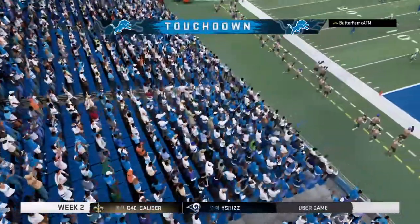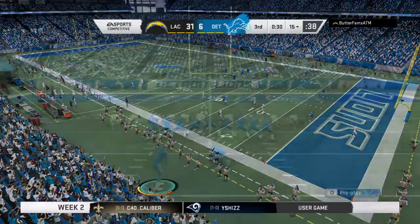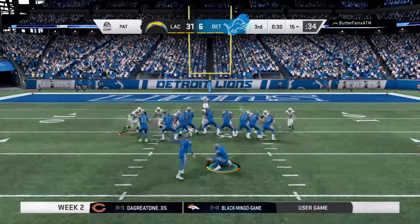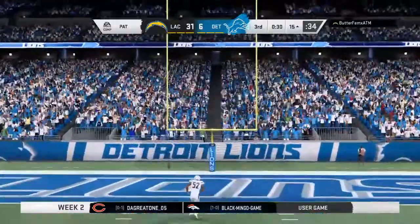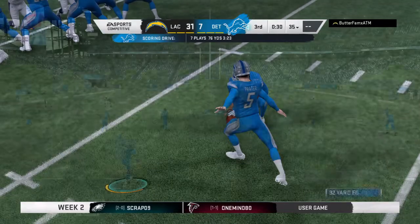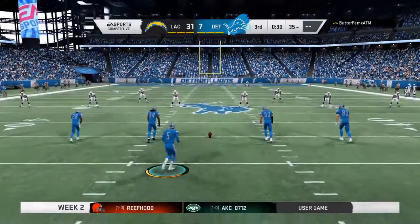Touchdown, Detroit. Jermaine Kearse, his first touchdown of the new season. And the Lions are able to draw a bit closer. Prater for the extra point, and the lead's down to 24. After the touchdown, out is Prater to kick.